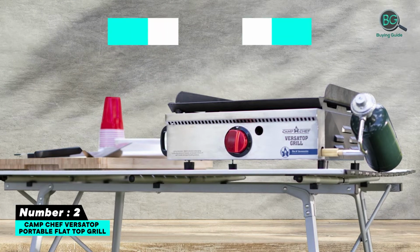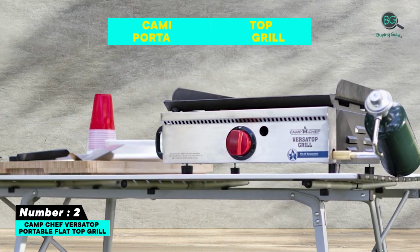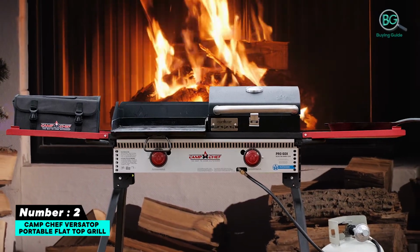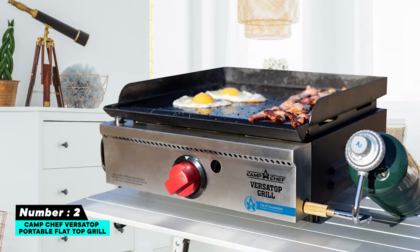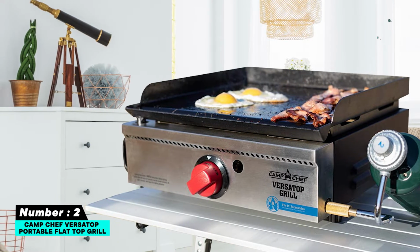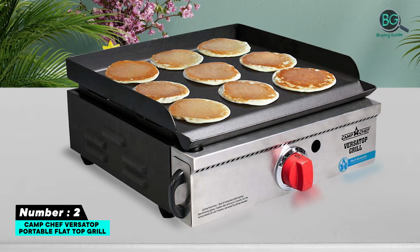Number 2. Camshaft Versatop Portable Flat Top Grill. A grill over the fire or camp stove isn't the only way to feed everyone at camp. The flat top is a chef's secret weapon. Often overlooked, the flat top can be one of the most versatile cooking instruments in the kitchen. You can cook a full meal for many people with no pots or pans.